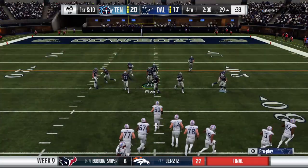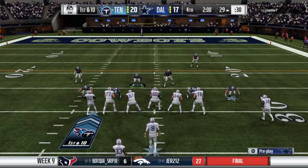And not totally home free yet, but it's looking good as they come up 1st and 10.